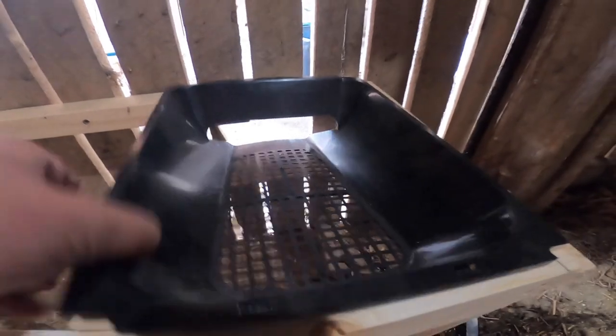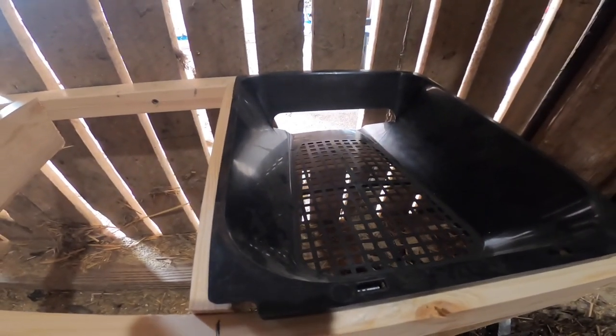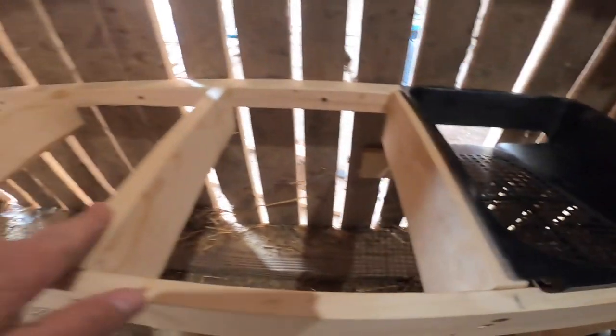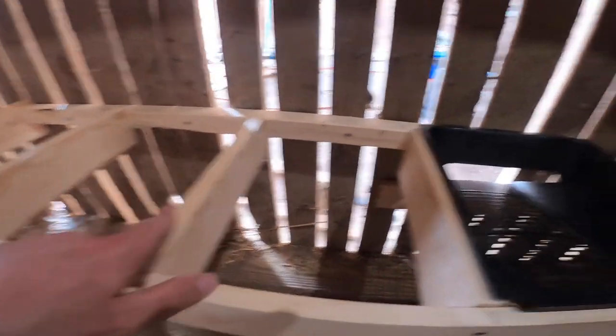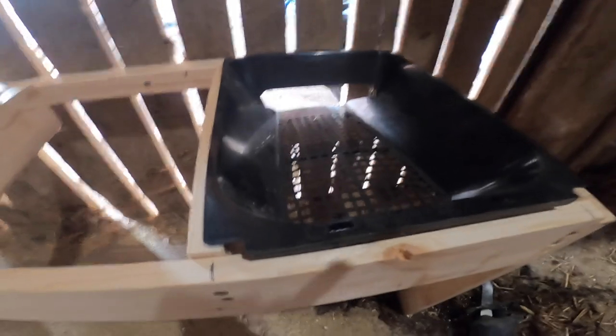I'm gonna go ahead and leave it like that. I'm gonna put something on the outside to catch it, and then I'm gonna put a Wyze cam in place just to see, before I finish out these other three, whether or not that works well or if I need to change anything.